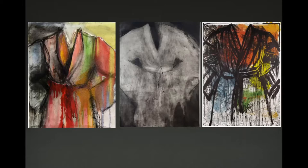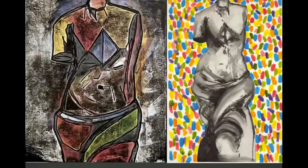The one in the middle is a charcoal drawing, which has been drawn and rubbed and drawn and rubbed, so it gets this very ghostly feel to it. And the one on the left is also a charcoal drawing with watercolor and other things worked into it. So the bathrobes are one of the motifs that he uses. The one in the middle there is a good example of space and negative space that we were talking about last week in the drawing session, and we'll look at that more as we go on. Another motif that he uses a lot is antique sculptures.